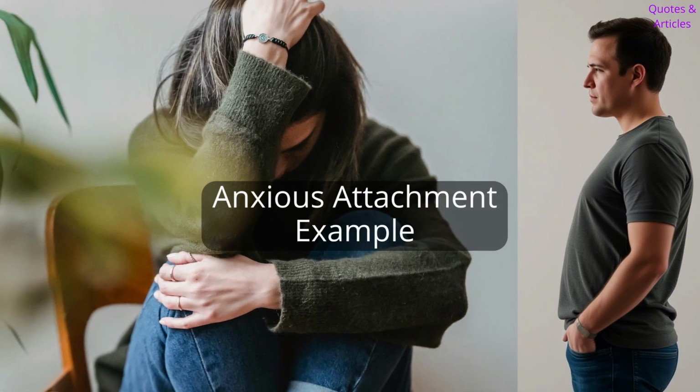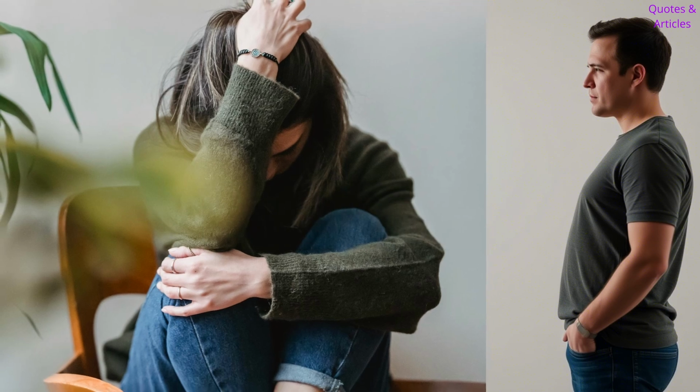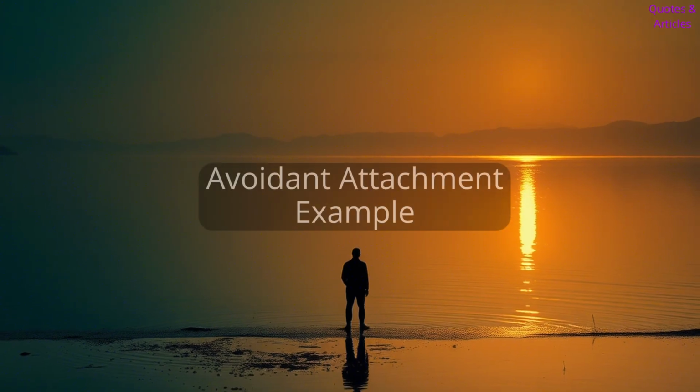Anxious attachment can be seen in Emily's story. She was in a relationship with David, who was emotionally distant. Emily's constant need for reassurance led her to obsess over the relationship, highlighting how anxious attachment can spiral into distress when paired with unavailability.